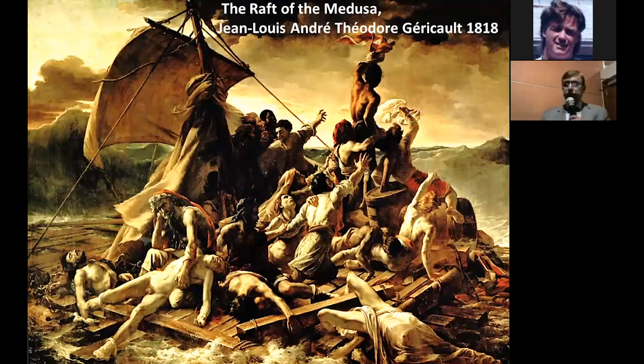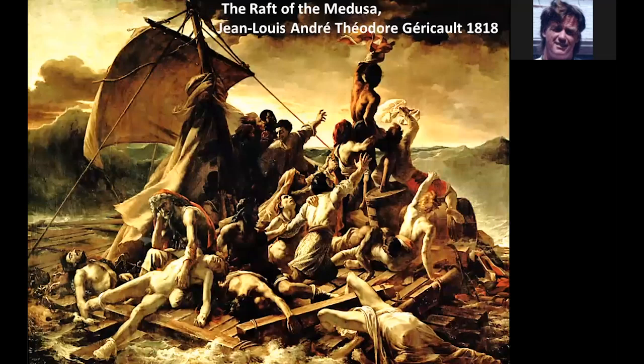This is a very famous painting called The Raft of the Medusa by this French gentleman back in 1818. Medusa was a flagship of the French Navy, which sank opposite Mauritania. And these are the only people who survived, 15 people. There were more than that, but they ate the dead people so that they could survive.